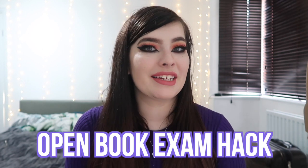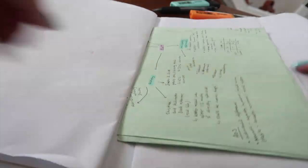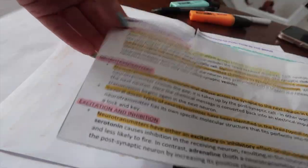Now, if you're lucky enough to have an open book exam, by this I mean exams where you can take your notes in with you, flashcards will literally be your best friend. If you're in the exam and suddenly need to look at your notes but can't remember where in those notes that specific information is, one thing that is going to save you time is keep your flashcards stacked in the same order every time. This probably sounds like a no-brainer, but if you have your flashcards stacked in the same order every time and have memorized where certain topics are in that pile, you can go straight to that section and not have to flick through 100 flashcards to find your answer.